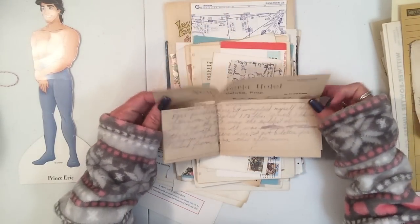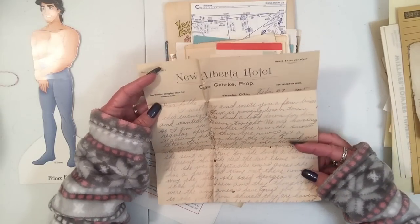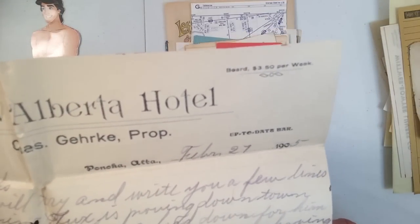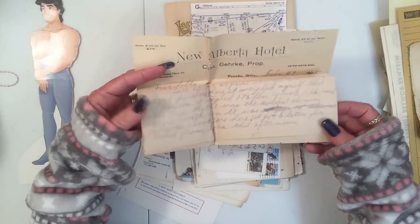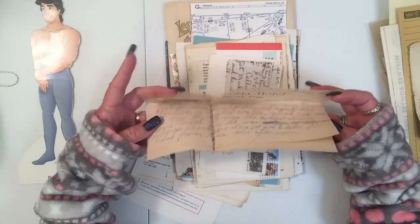Oh my gosh. Okay, if it is, it's 1905. And this is fragile. Look at that. Can you see that date? Am I holding it right? Let me look down. Okay, 1905. I'm going to say probably yes. And I'm not even going to try to open this anymore. But that's pretty cool.